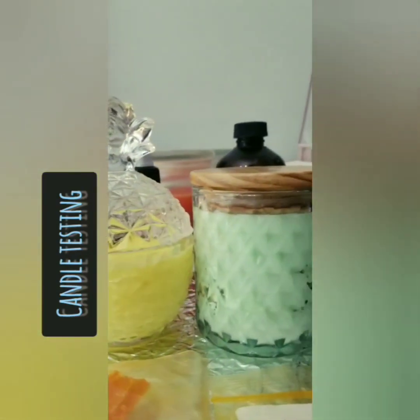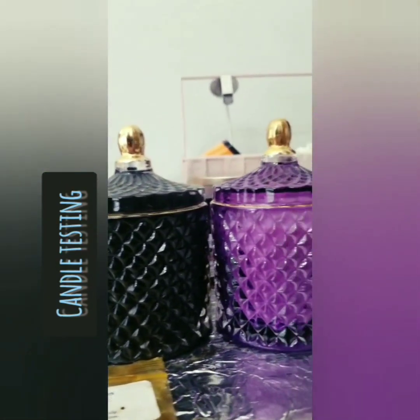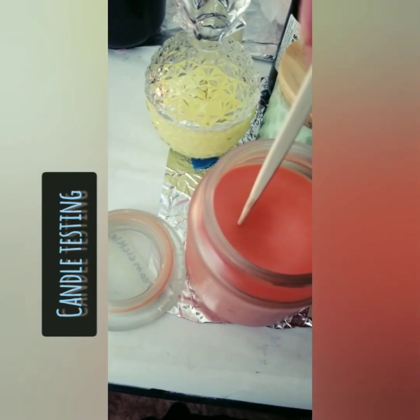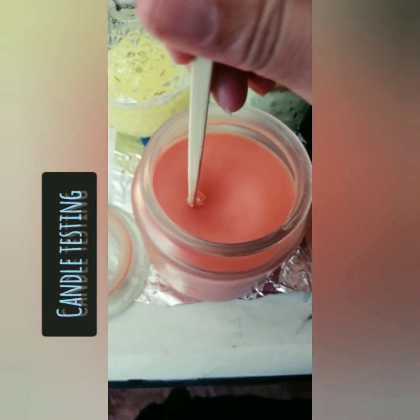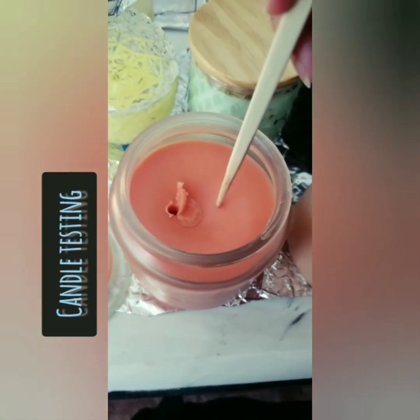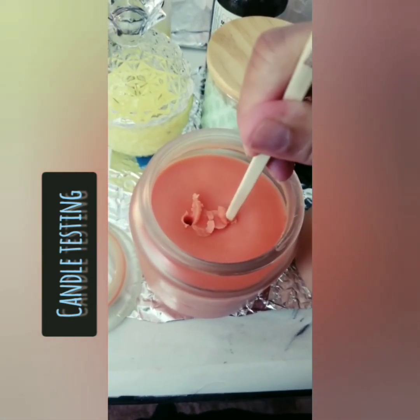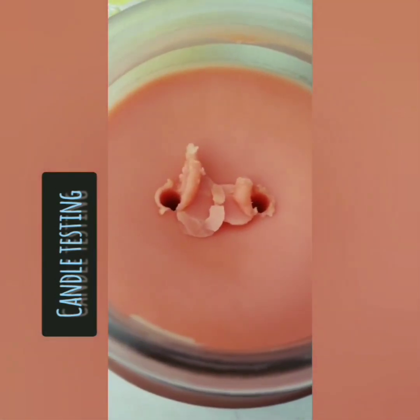There are a few different variations of the type of wax you can use with your candles. You have soy wax, a blend of coconut and soy wax, paraffin wax, apricot coconut blend wax, which is fairly new, and of course beeswax. And that's not all of the different types of wax blends. That's just what I can come up with.